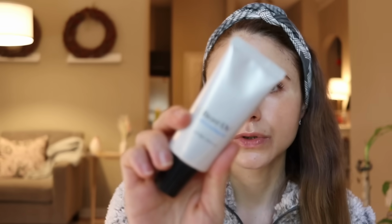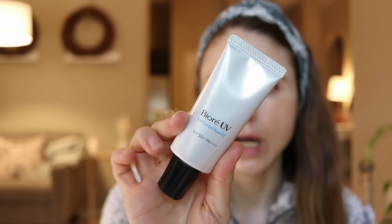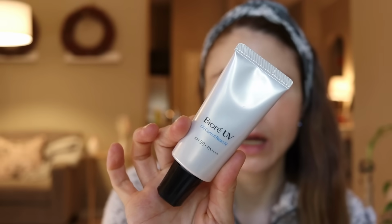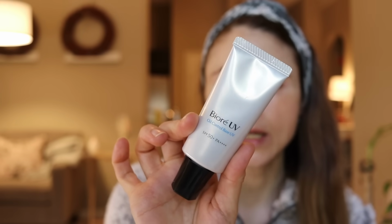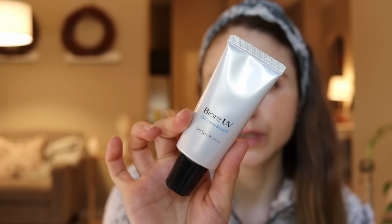I finished up the Biore UV Oil Control UV Base. This is a Japanese sunscreen. I think it's a combination sunscreen actually, because I know it has zinc oxide in it, I'm almost certain. And this is pretty drying. I mean, this is super matte. Like, I actually had trouble using this. It was so matte. It would make my skin very taut.